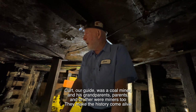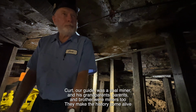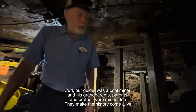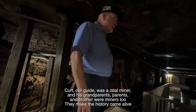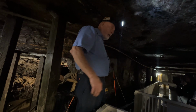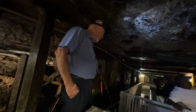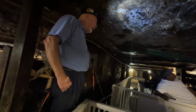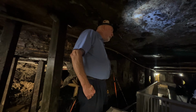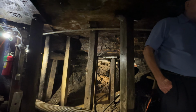All right, questions? Are these the original supporting timbers? Probably not. We replace them over time as we need to. So a lot of these are replacement. You can tell that one, it's still real light colored. That was fairly old, but it's been replaced probably 10, 15 years ago. But that's fairly new timber right there.